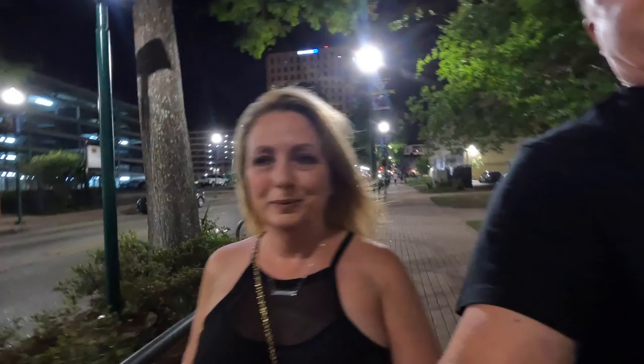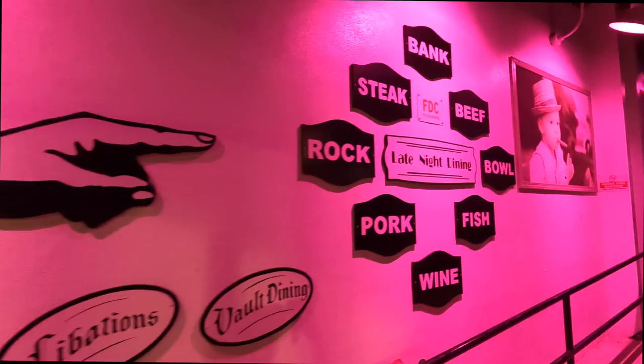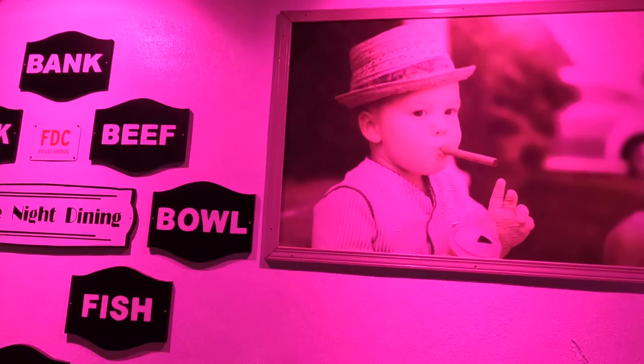Just got done listening to some Cajun music, had a few drinks, now we're going to check out Rockin' Bowl. Let's go see what it's all about. Any words of wisdom? I'm ready. Let's go. You know you're in a cool place when you got a picture of a baby smoking a cigar, a stogie, going into a Rockin' Bowl.